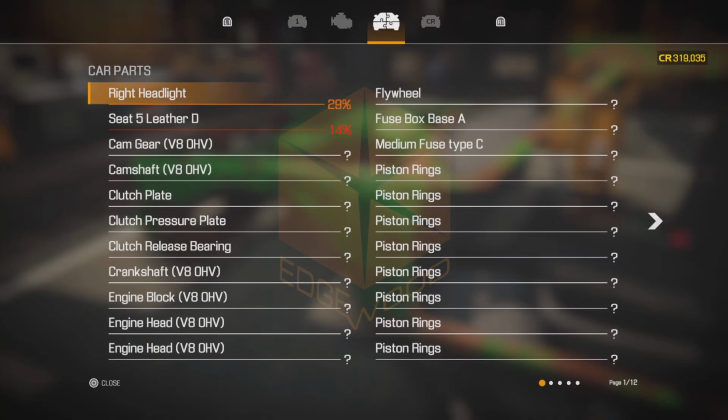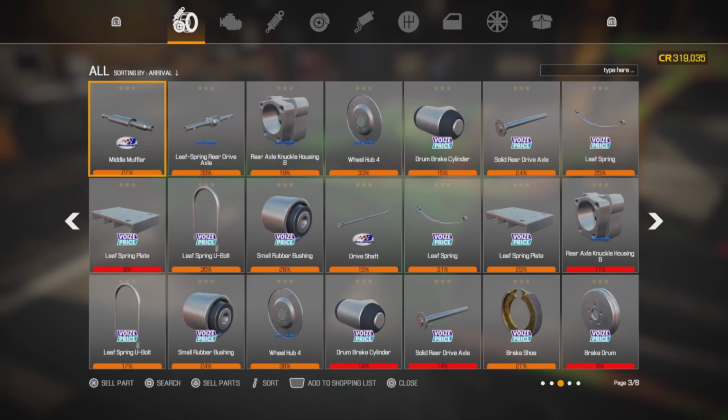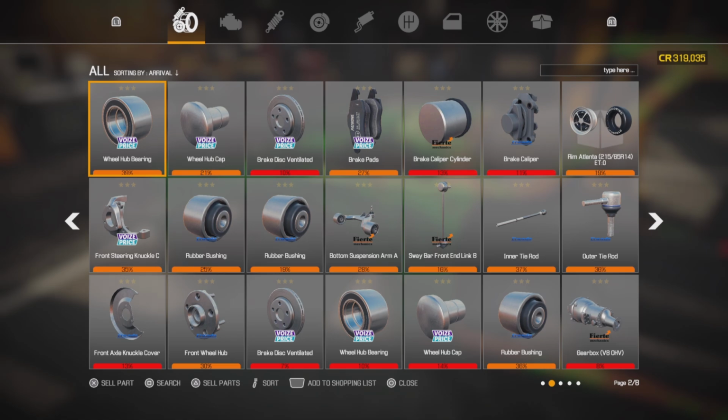Is the left fender good? I can't remember, man. Oh, it's not even going to show us. Let's see. The hood and the mirror. Oh, good. Leaf spring rear drive axle is good. Knuckle B is good, one of them. So we'll replace all that.